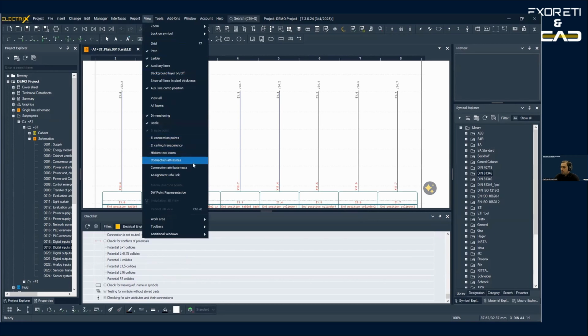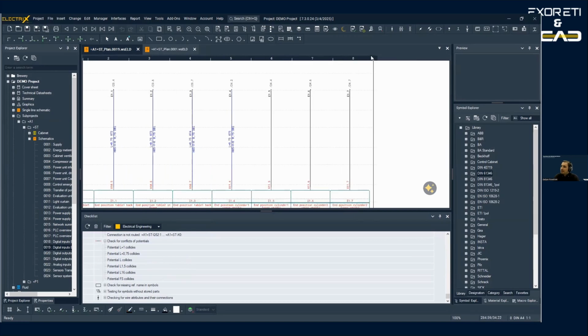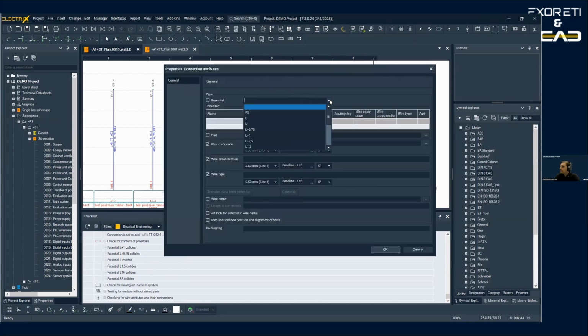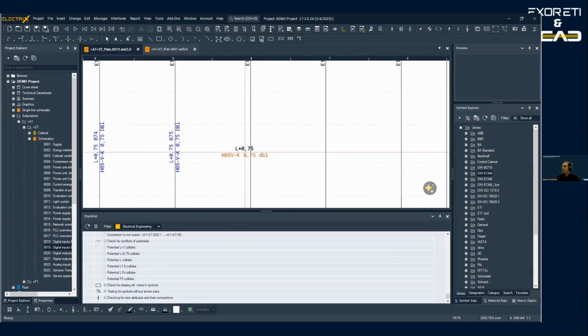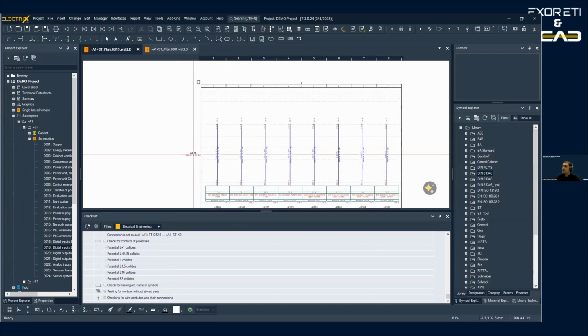Yeah, and we will just open these connection attributes that you can see these nodes. And there's a new thing, connection attributes. If we click here and we assign again this potential, which is proper for this application, and click this potential view, we can transfer the data directly. It's good. And very easy, you can place the potentials on the wires. You can see here. It's also nice thing.